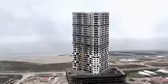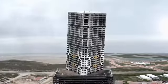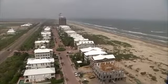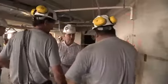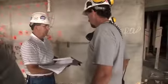Hundreds of metal shores hold the building up. Columns crack under the weight. As the tower sinks into the sandbar, it tilts to the north, threatening homes just 46 meters away. Ocean Tower must be demolished. Controlled Demolition Incorporated has accepted this challenge.